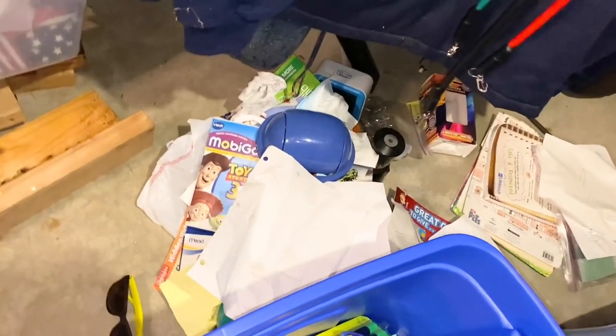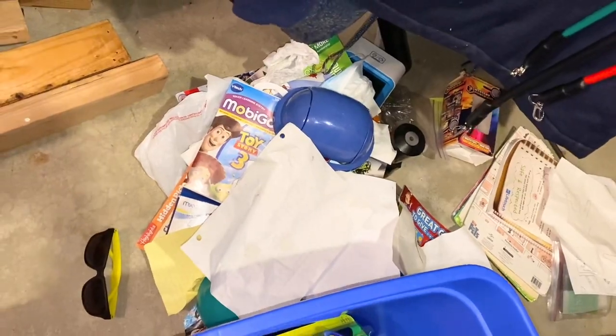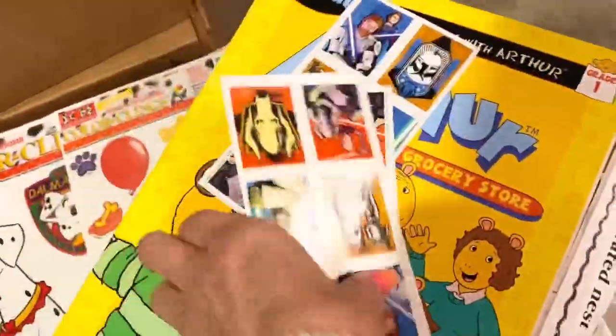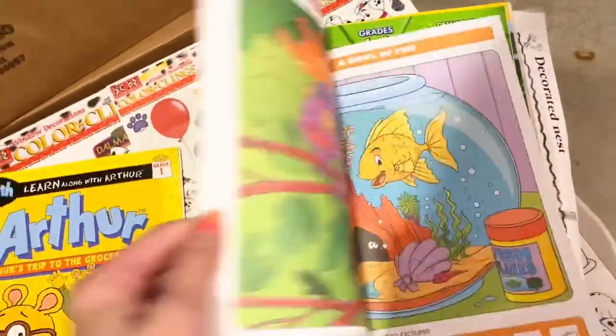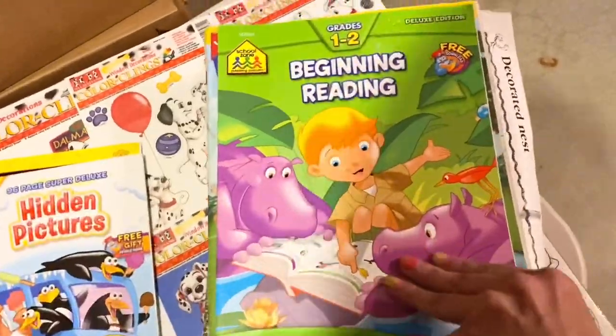And this stuff is going too. We're gonna let that go. We're adding this to our tossy-tossy pile. And this pile of books right here is something that belongs to what I call mommy school. Every summer when the kids have off school, I always do workbooks and have them read and do these little projects so they're not losing any education during that break.